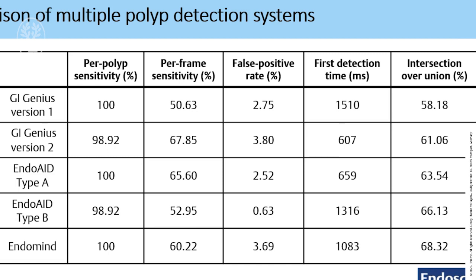All the systems detected all the polyps, meaning 100% per polyp sensitivity, except for GI Genius version 2, which missed a sessile serrated adenoma of Paris type 2A, and Endo8 type B, which also missed a Paris type 2A polyp that was present for less than a second on the screen, and that was also missed by the endoscopist performing the examination.